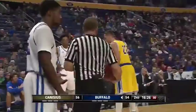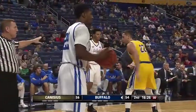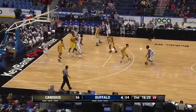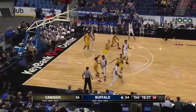You feel the energy. The Griffs are excited. Massenburg, three-pointer, trying to get that lead back. They can't, but now he has it again, and Dowse intercepts. Dowse has Robertson leaking towards the basket. Robertson with three Bulls on him. And he's personal.